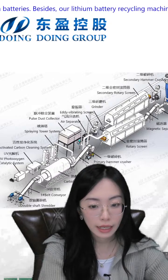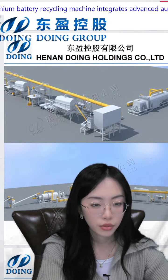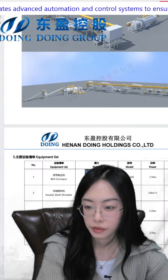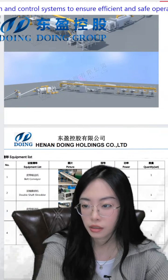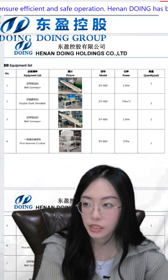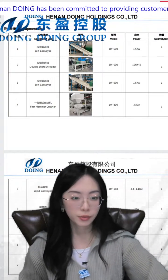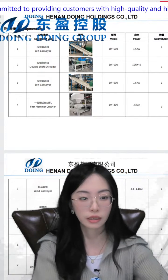Also, this 3D layout we can send you directly. You can say hi to us, tell us your requirements, and our manager can give you this. And this is the equipment list. For the metal, power, and the quality it is very clear, and you can have a look at the different pictures. About the catalog, you can contact us and we can send it to you, because it's not very clear to see in this live show, right? You can just say hi to us, we can give you this.